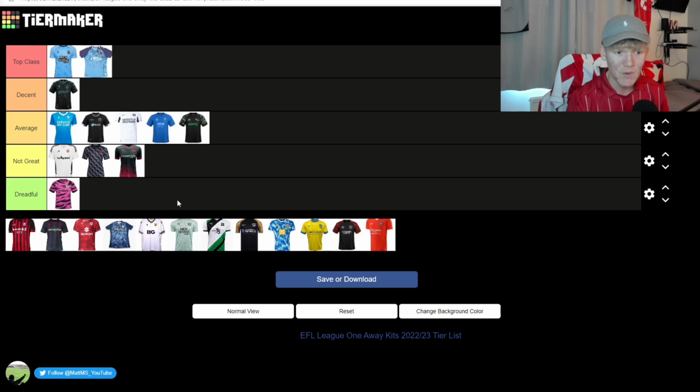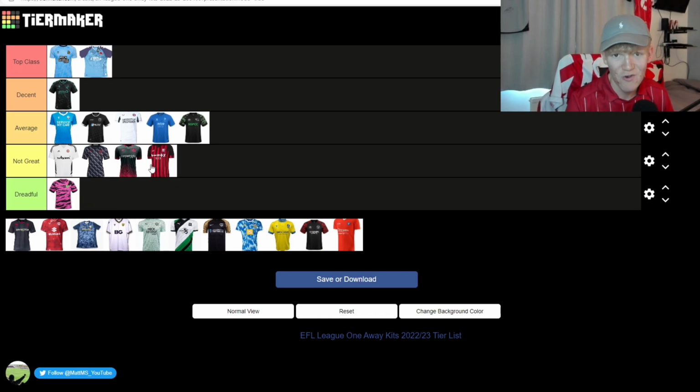But I don't know where the patterns come from. I don't know if there's a reason behind it. So Ipswich fans, do let me know in the comments if there is. But even still, I'm not a massive fan of this shirt, to be honest, purely because it's ruined by whoever thought putting a barcode on a shirt would be a good idea. So there you go. It's going in not great, unfortunately.